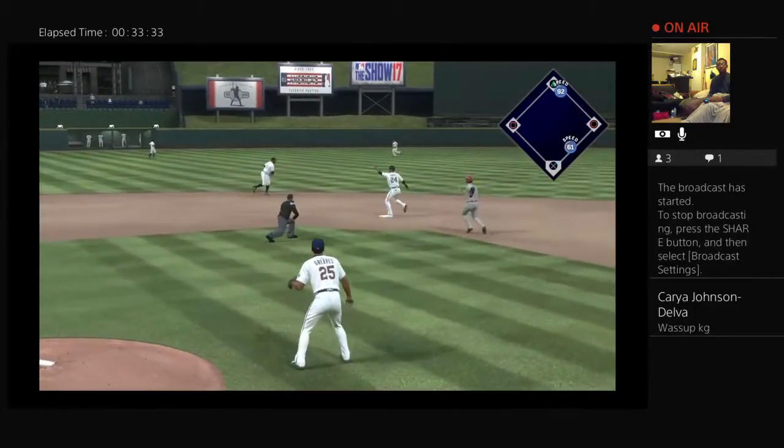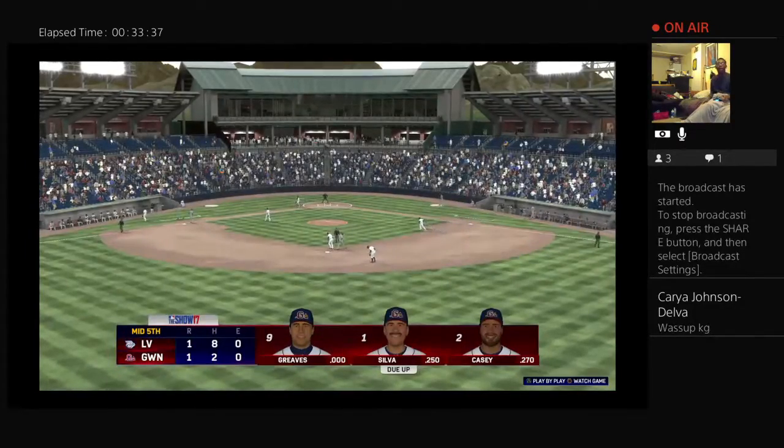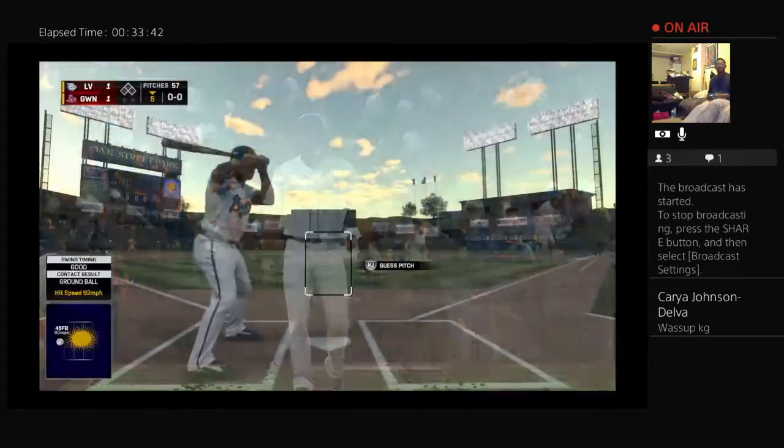Back up the middle, leaned in. On to second for the force out, and the side is retired. So no runs on a hit here, no errors. One man left on.